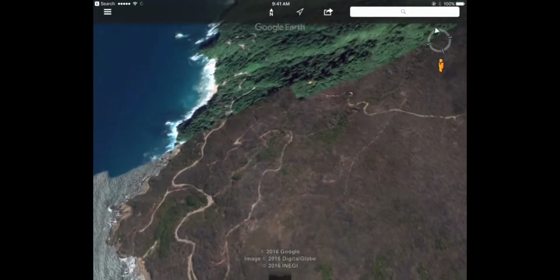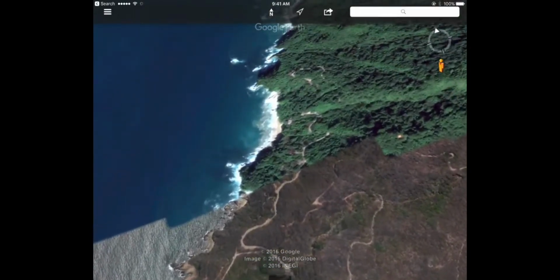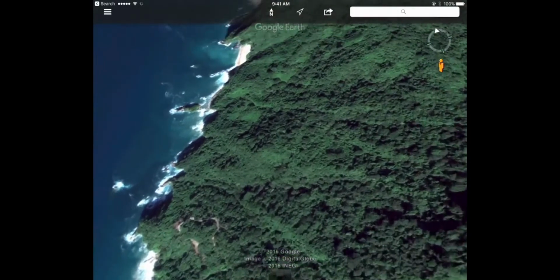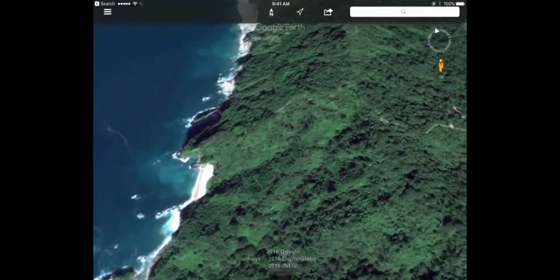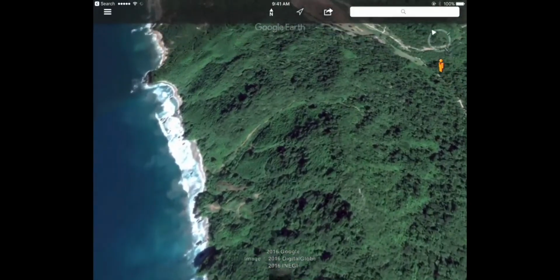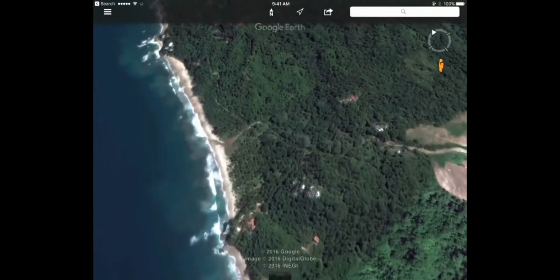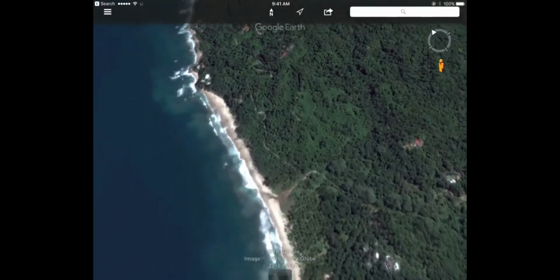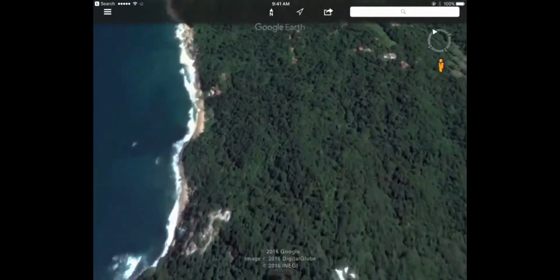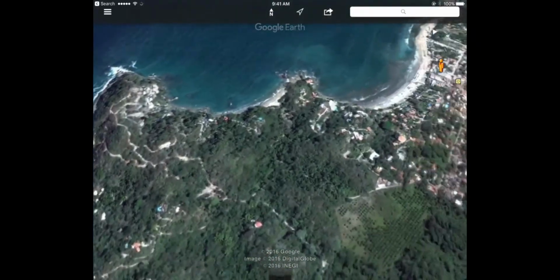Moving up the coast. Here again you can see how you go from beaches to no beach at all. And where the jungle is and the rocky points are, nobody's bothered to try to develop that. It could even be ejido land. I'm not sure. There's a lot of ejido land in this area. But we're about to come to the most famous unknown surfing spot in the world, and that, of course, is Sayulita, where everybody has been. There it is.